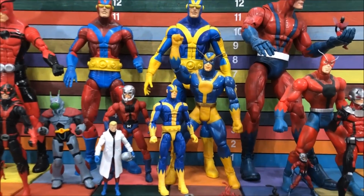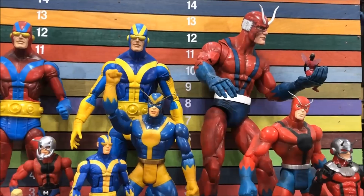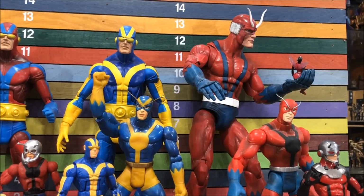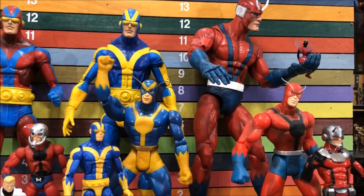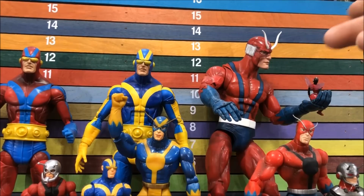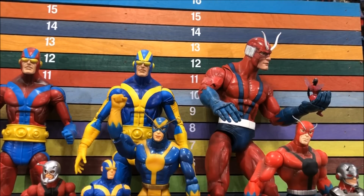I'll kind of go over just to show you my Giant Man collection. I do have a wasp in his hand. It's up here. Not to turn this into a wasp collection, but I just thought that was really cool. And when you guys are saying, hey, they're bringing back the big Build-A-Figures, no, not really. This is a big Build-A-Piece. He's standing like 14 inches tall. That's big. Now that's how it's done.